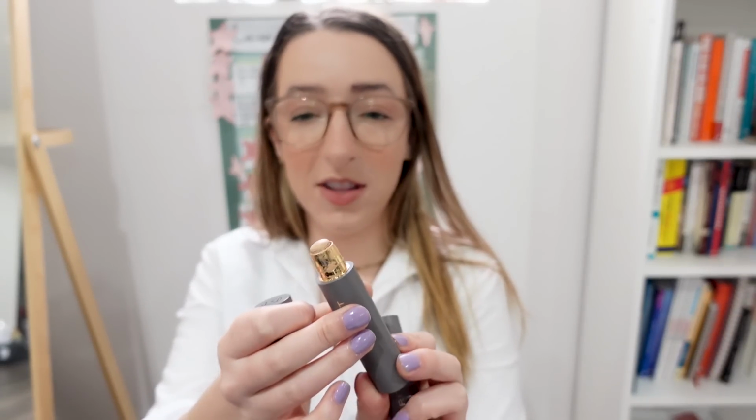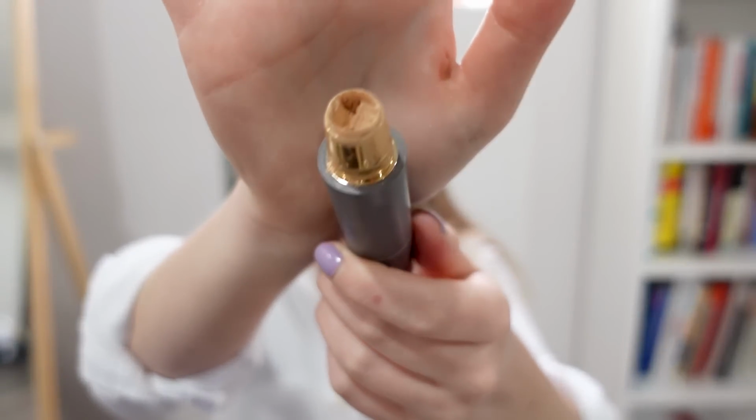And the last, you know what's funny? I have both my Merit foundations here, and I can't tell which one. I think it's this one, actually. There's a very small distinction between the weight of a full one and an empty one. So with that said, I finished my Merit foundation.